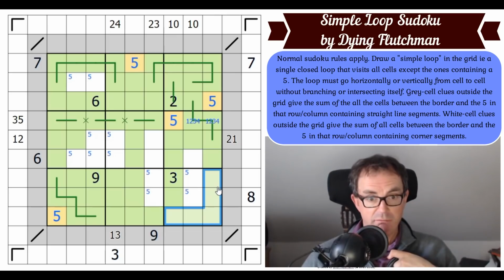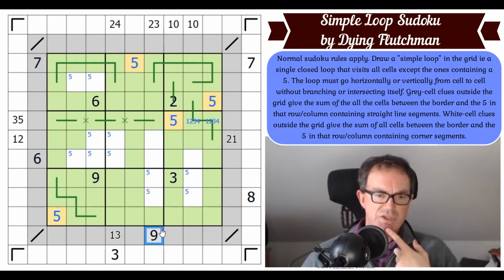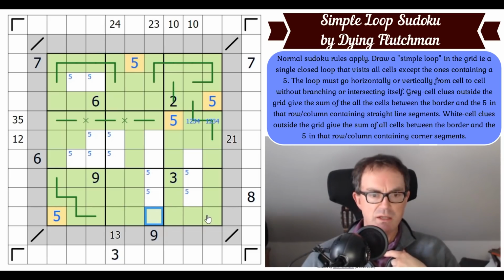Can't see a problem with. If that's a 5, then this is a 5, and there's a loop coming along the bottom of the grid there. And this is a 9, so this is saying there's straight lines. Oh, so if that was a 5 and that was a straight line segment, that would be a 9.